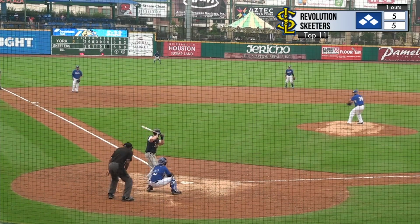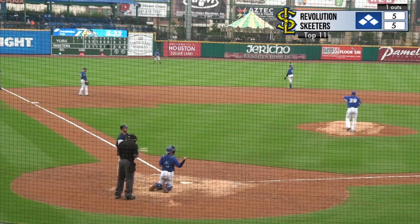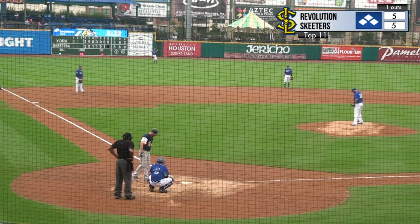The 0-2 here from Paulino. This one is in the dirt. 1 ball and 2 strikes to count. Is we'll try to get a split, then welcome in the Somerset Patriots.